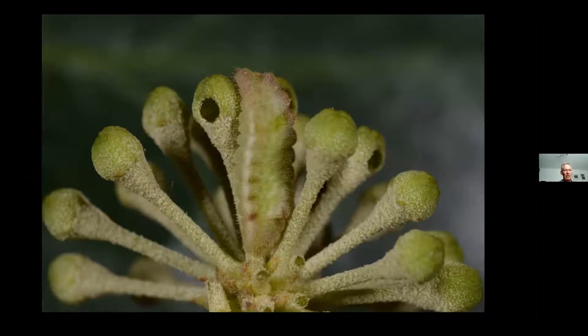So you can find the larvae on ivy buds in late summer, early autumn by this feeding damage, the hole they leave in the flower bud. And there's the caterpillar, which as you can see in itself would be quite difficult to see.